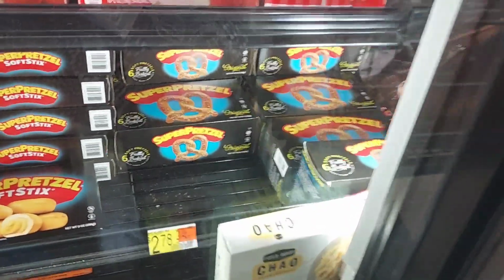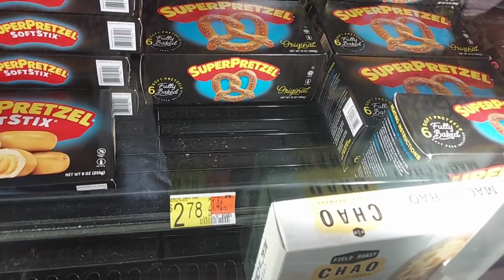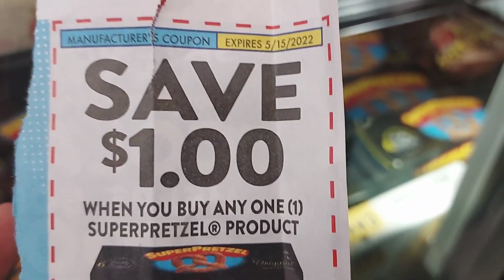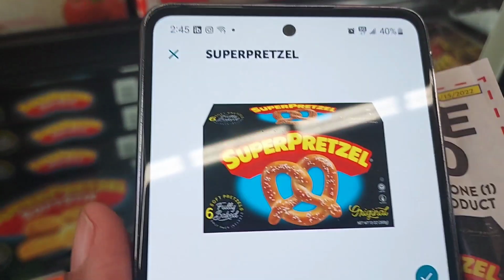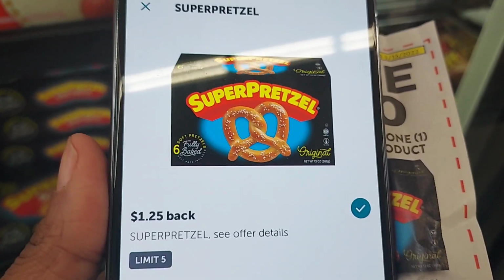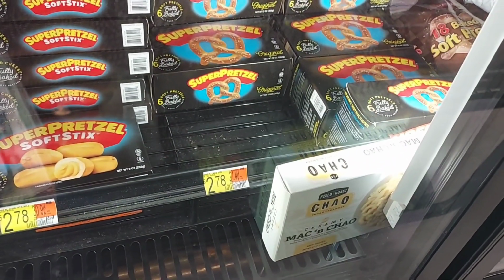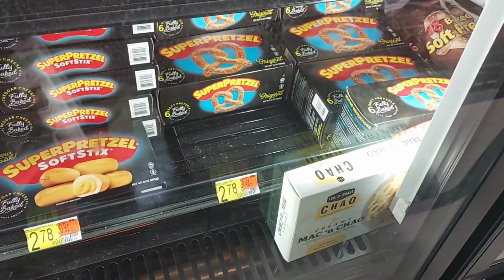Alrighty, so the next item we're going to grab is some of the super pretzels. So we're going to get the 6 count. They're $2.78. We're going to use this $1 coupon. I forget when it came out, guys, but it doesn't expire until May 15th. It's $1 off 1. So that means we're going to pay $1.78 at the register. But then we're going to submit to Ibotta, and we're going to get $1.25 back, and you can get up to 5. So between the $1 that we're going to use with the coupon and the $1.25 we're getting back from Ibotta, that's $2.25. They cost $2.78. So that means these are going to be 53 cents. Great deal for a snack.